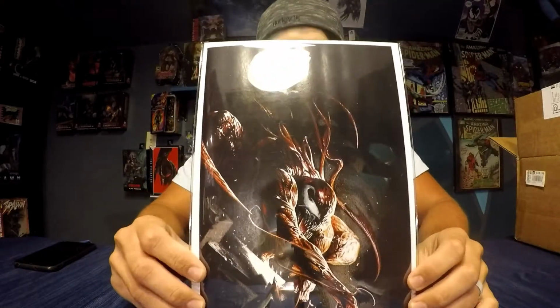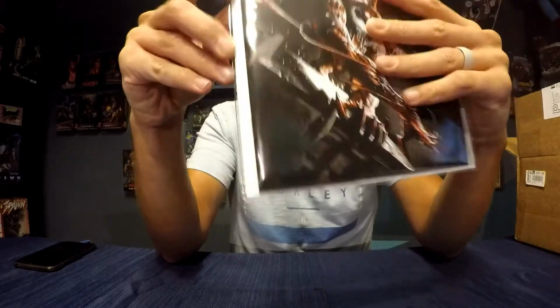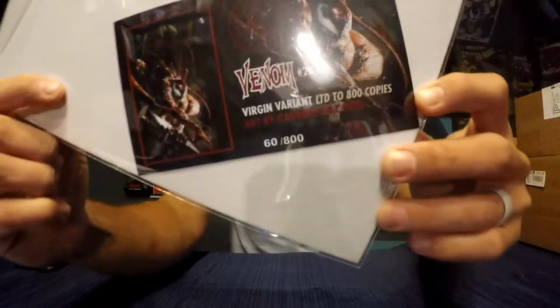We got this for $20 and $6 shipping, so 26 bucks. This is a Virgin Venom number 29. It is number 60 out of 800. So as you can tell, this is a black cover. Black covers are 10 times harder to keep. This is pressed. Doesn't have anything on the spine. No wears and tears on the corners. It's completely flawless. That's what I'm talking about. And right here's the card. 60 out of 800. There you go, guys.